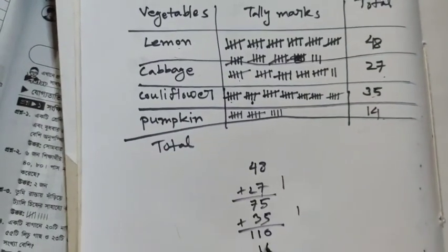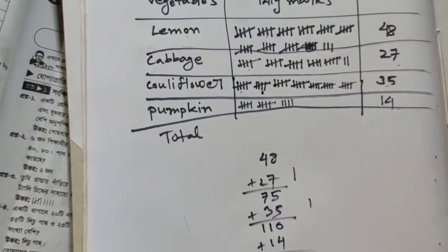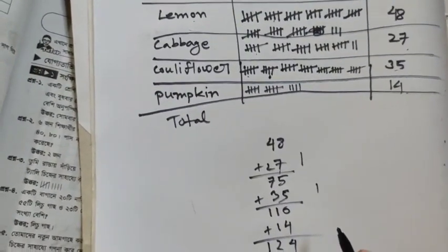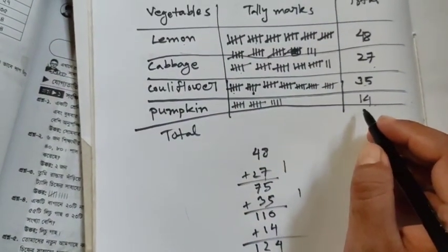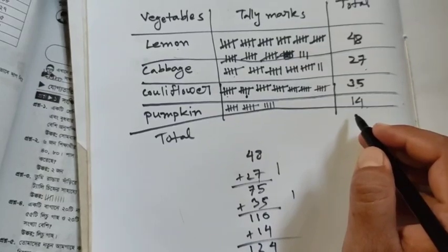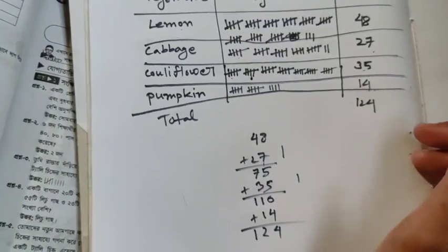110 plus 14: 0 plus 4 equal to 4, 1 plus 1 equal to 2, and 1. So the total number of vegetables is 124 in total. This is the answer.